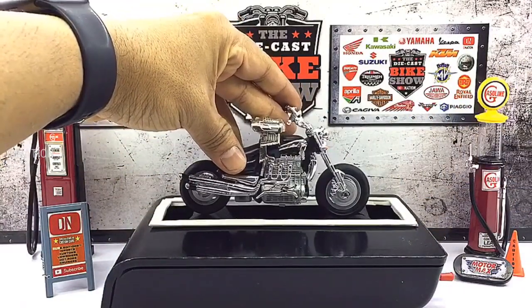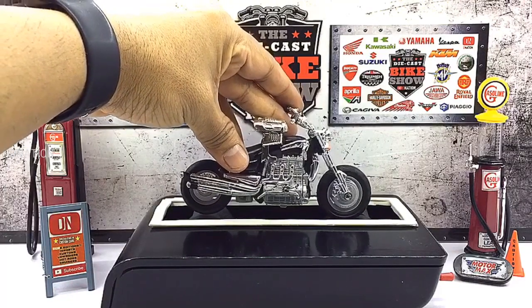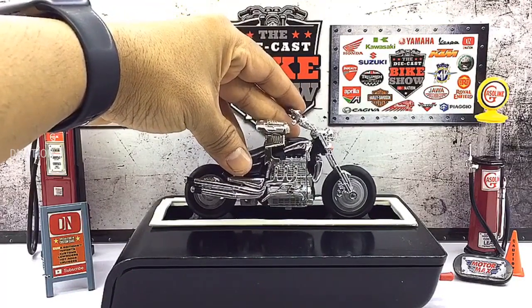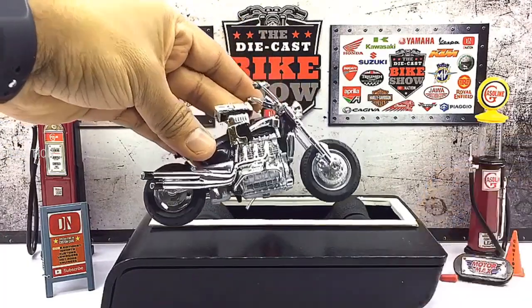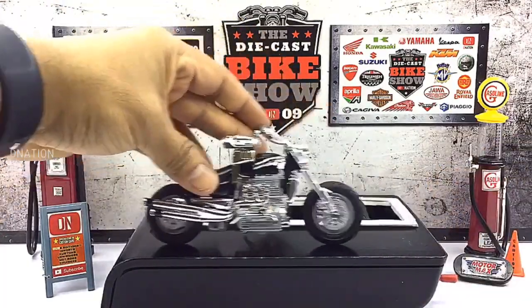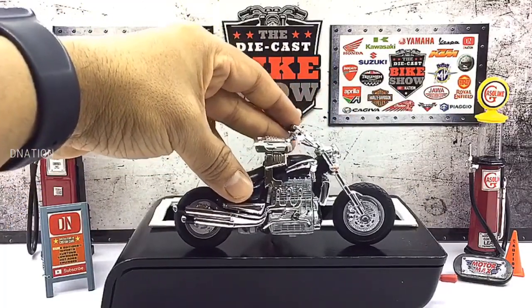While everything seems to be spot on and up to my expectations with these amazing and one-of-a-kind custom chopper diecast motorcycle replicas, let's place these diecast models on the Dnation turntable and take a look at these beauties in a 360-degree view.